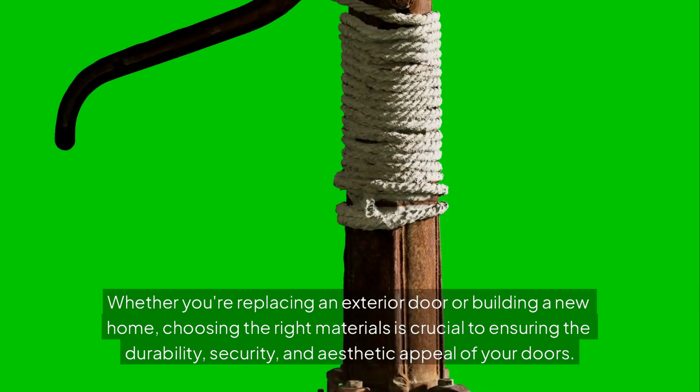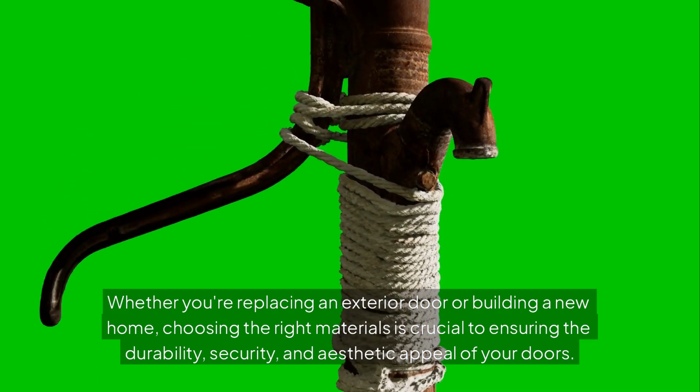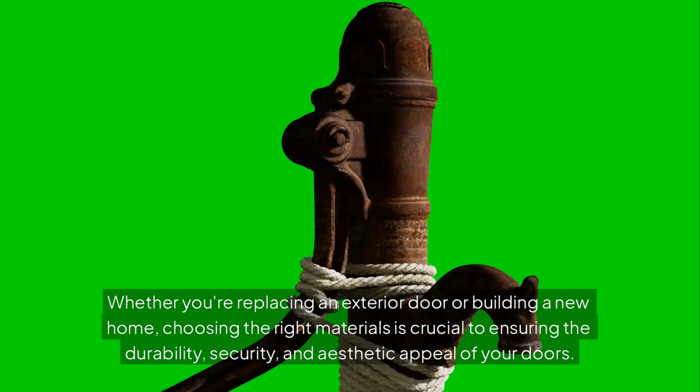Whether you're replacing an exterior door or building a new home, choosing the right materials is crucial to ensuring the durability, security, and aesthetic appeal of your doors.